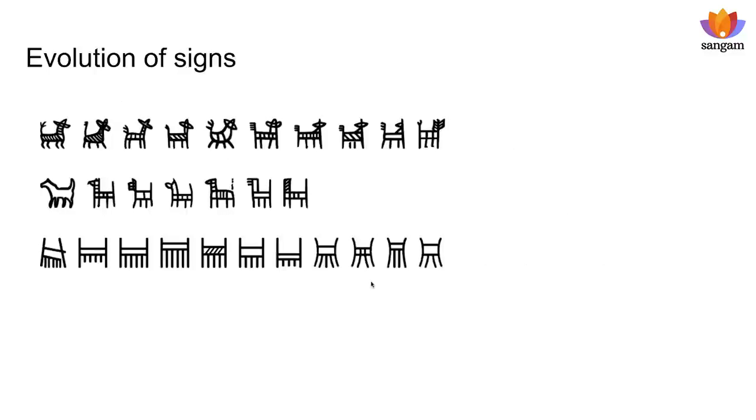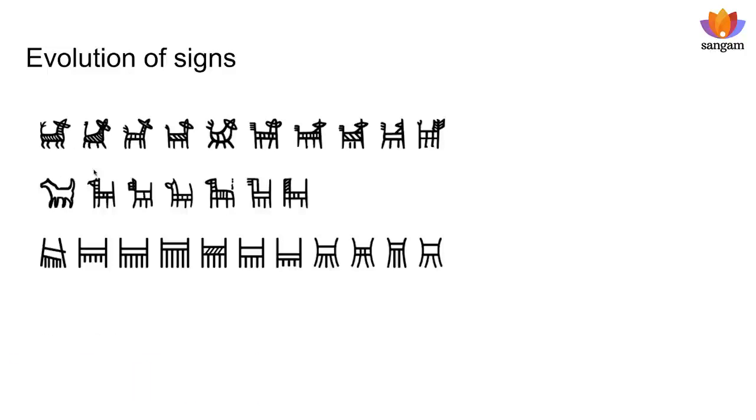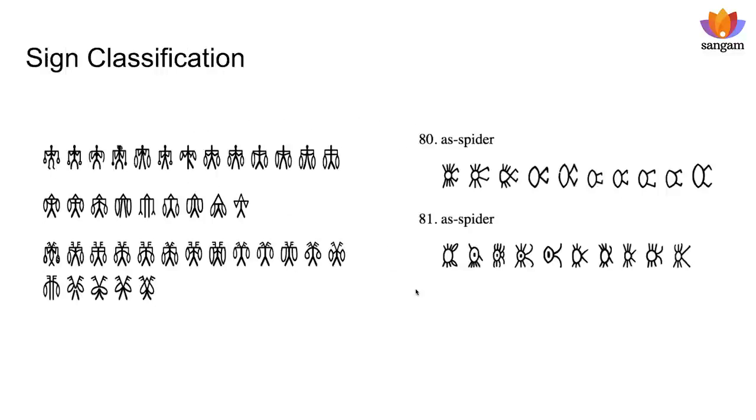If you look at the signs, you can see that they have evolved over 1500 years, starting from 3500 to around 1900 BCE, and you can see them getting more and more abstract. They took a lot of effort to make the sign very detailed, to look like an animal, a horse in this case. As time passes, they make it more and more abstract, and eventually it doesn't even look like a horse.